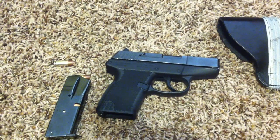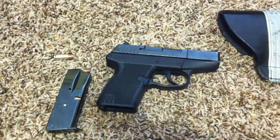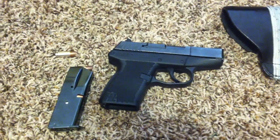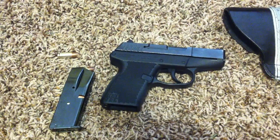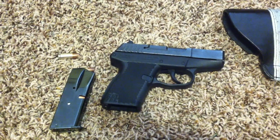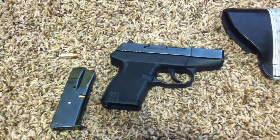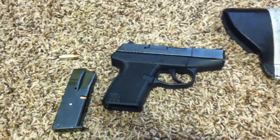That's all that matters to me, as long as it functions. So holster wear doesn't bother me. If it was on a $500 gun, a $700 gun, a $1,000 gun, which I have plenty of, I'd be pretty upset if I messed up a gun that cost a chunk of change like that.